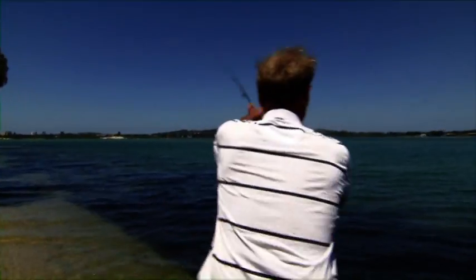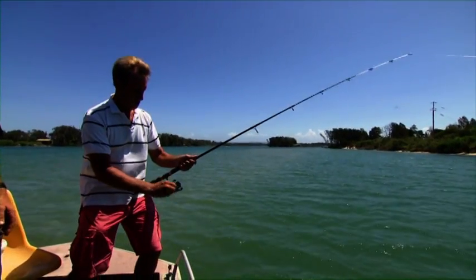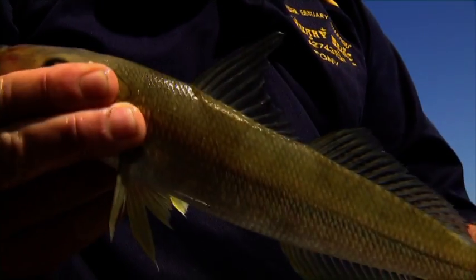Alrighty, here you go. Time then to cast a line. I think I've got some sort of pressure on there. We're all going right, just wind him up. Just keep the rod tip up high. Yeah, there's definitely something on there. That's a nice sand whiting you've got there. Let's have a look. Got a bit of kick in him. Nice solid fish, that one.